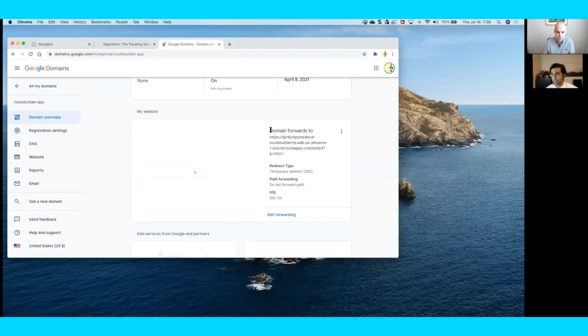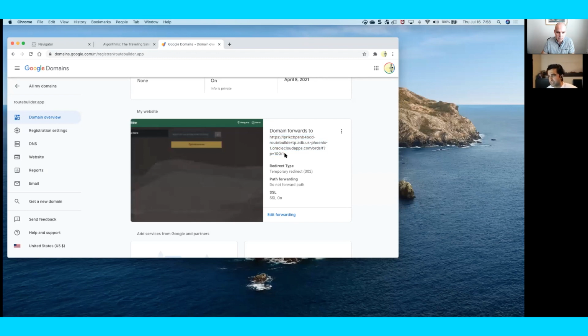what this means is whenever somebody types in routebuilder.app, which is the domain that I've registered, the domain registrar will say, okay, go to this particular address. And the address that I've given is the home page of the actual application. In this case, when you use Autonomous Database, the URL that you have will be something like this, depending on where your data center is, etc.